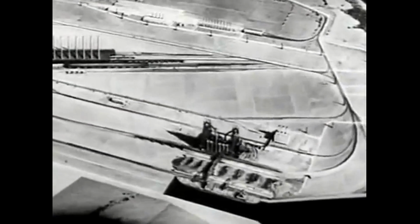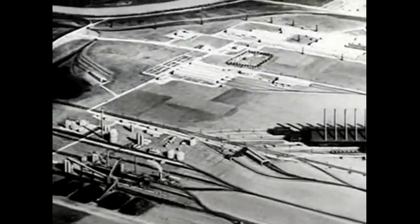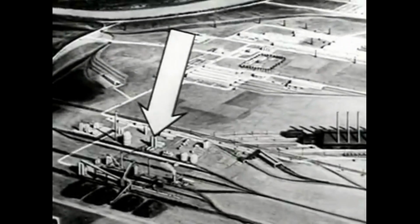Before work began. These are the ore docks, where raw materials are unloaded. Iron ore is stored here. Coal goes into the coke oven and a coal chemical plant.